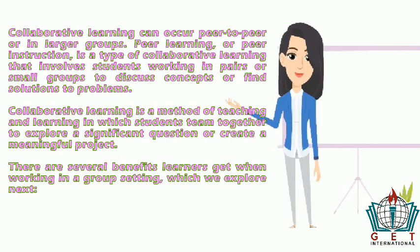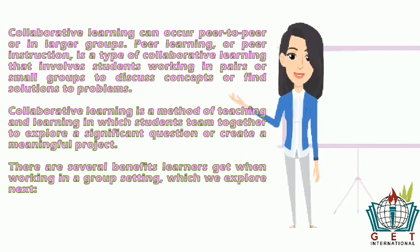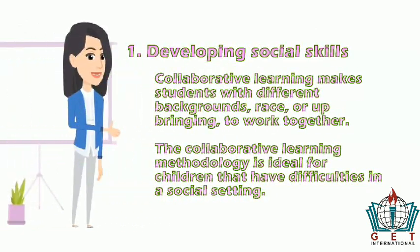Collaborative learning is a method of teaching and learning in which students team together to explore a significant question or create a meaningful project. There are several benefits learners get when working in a group setting, which we explore next. 1. Developing social skills. Collaborative learning makes students with different backgrounds, race, or upbringing work together. The collaborative learning methodology is ideal for children that have difficulties in a social setting.